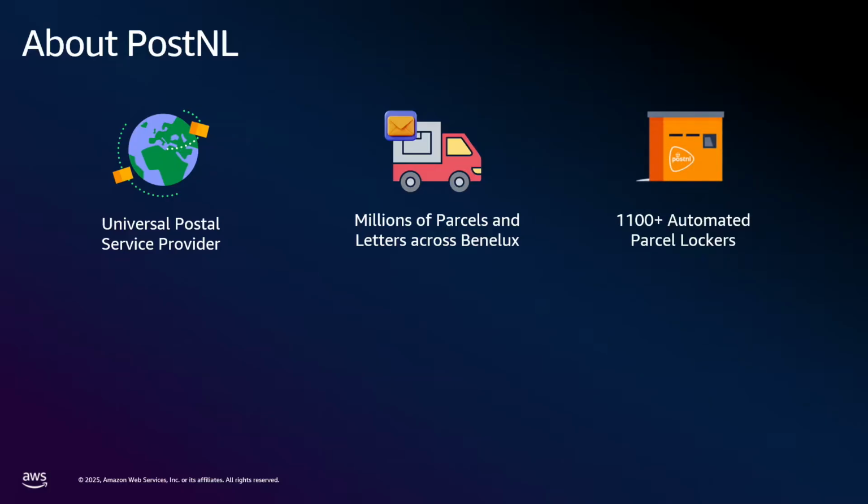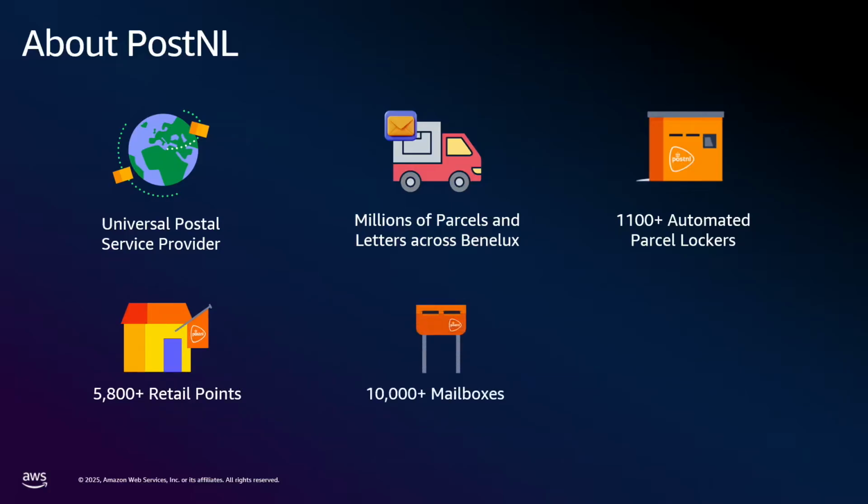Next, you must have seen these orange color boxes near railway stations, public spaces, shopping malls. These are known as automated parcel lockers. These are very secure, and customers can pick up and drop off their packages at automated parcel lockers 24 by 7. Now, talking about some numbers, there are more than 1,100 automated parcel lockers, over 5,800 retail points, and more than 10,000 mailboxes in the Benelux region.